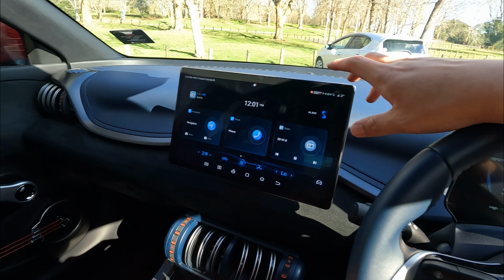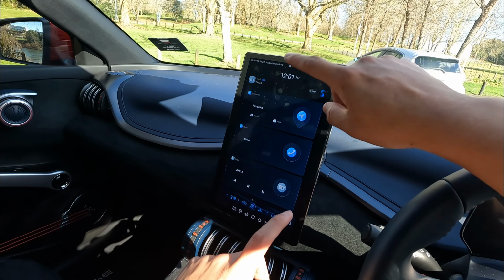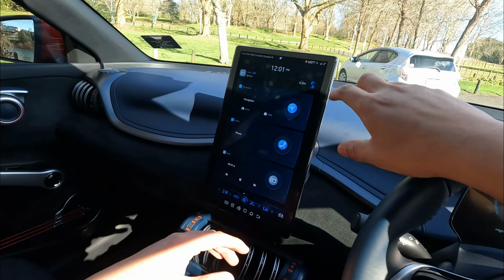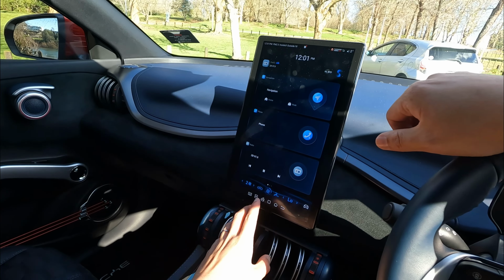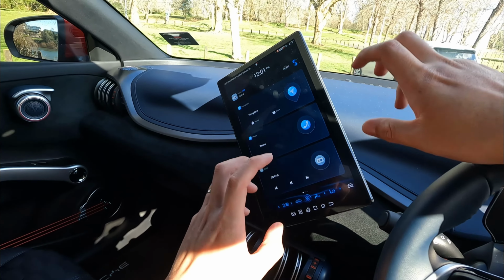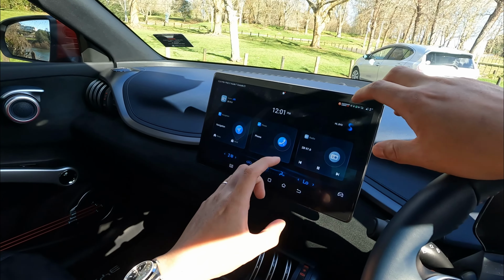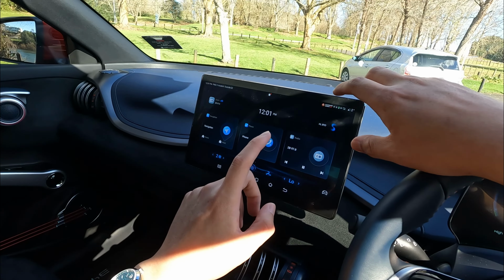Just like that. It goes vertical and horizontal. And all the apps supporting this particular screen will also shuffle each way, including navigation, including even your Apple CarPlay, all those things, which is now available, plus the Android Auto. So definitely very cool screen. The screen process time is very sharp. It's got OTA update. That means the BYD will update your screen over the internet through Wi-Fi or SIM card.